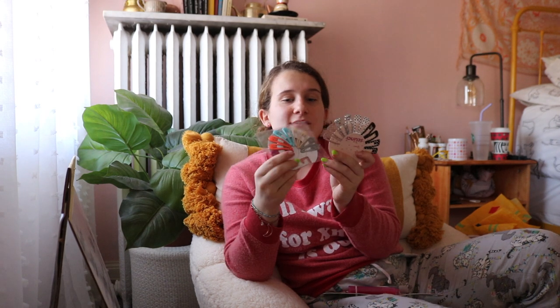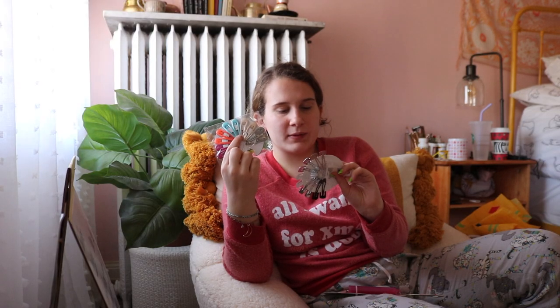I got two clip sets, which are so cute. I'm so happy with these. I got a colorful one, and these ones are so cute. And then these ones are by Scrunchie, and there's silver glitter ones and polka dot ones. So I got those, and this was so cool. Santa nailed it on this one.